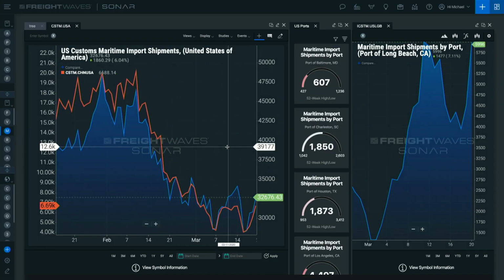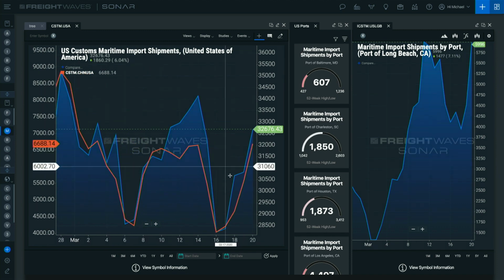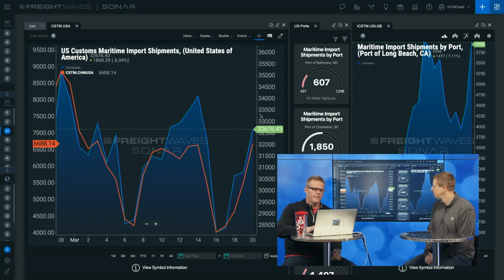So we're seeing that right in this area. If I can expand this, we're starting to see this growth. In this area, the import shipments, this is counting all shipments into the United States. Both those charts were shipments, right? They weren't TEUs. That's a big clarification. It's a big difference.